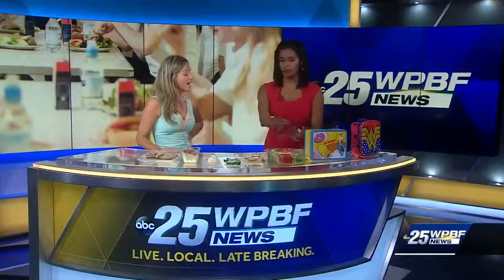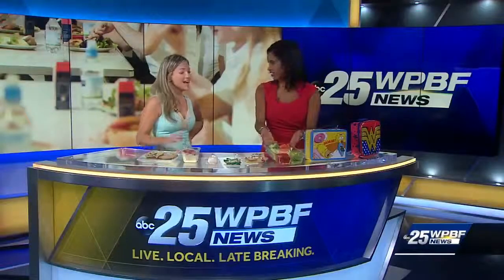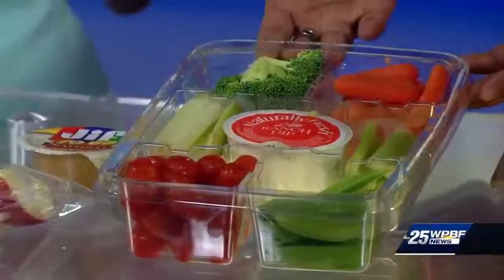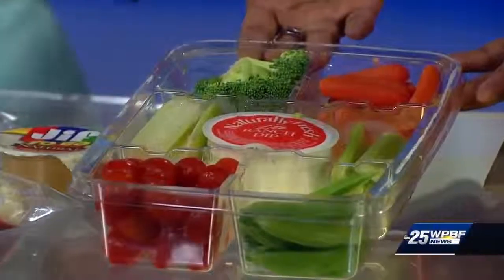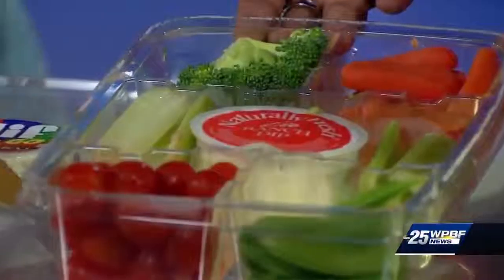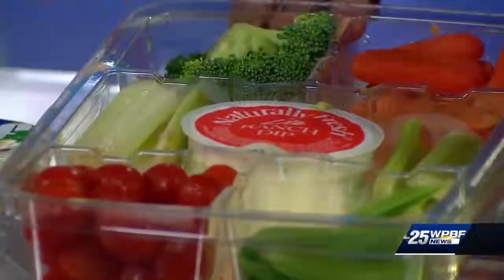It does. This is a tray that you can just buy, with all the veggies and things like that you need on it, right? So obviously you're not going to put this in a lunchbox, but I love these for after school. You can simply grab this at the grocery store, keep it in your refrigerator, everything's cut up, everything's ready, you have your dip right there.